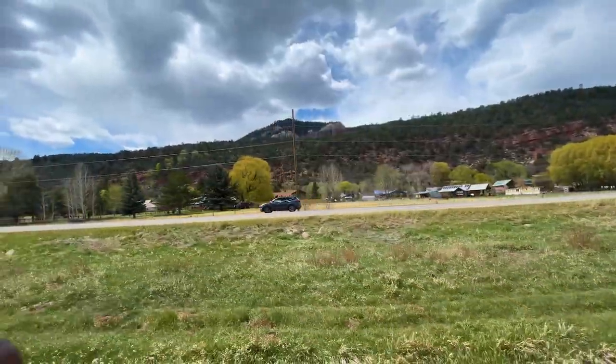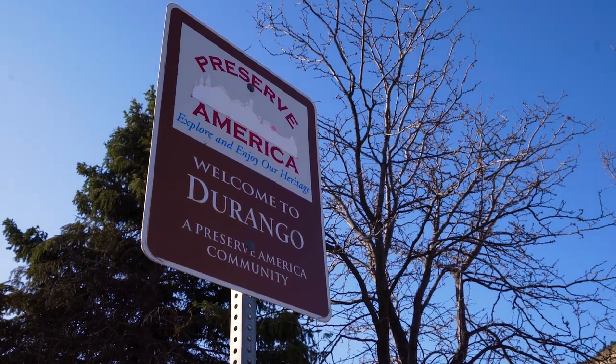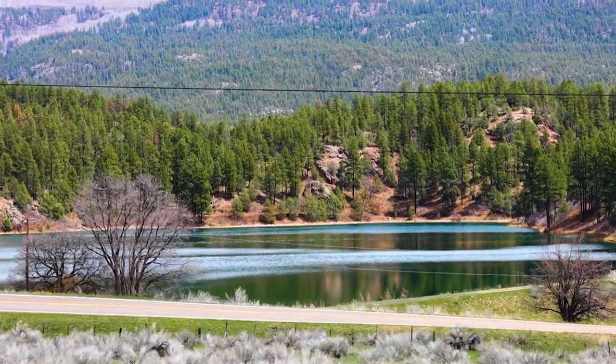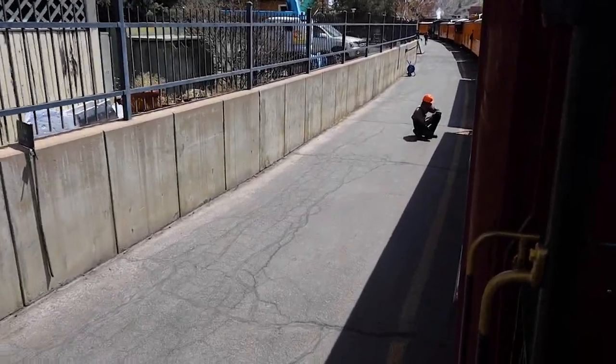We were minutes away from downtown Durango, and I didn't want the train ride to end. I get this feeling every time I hop on a train. I'd be wanting the train to go on forever.